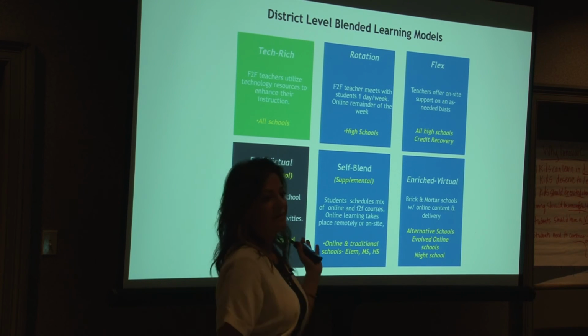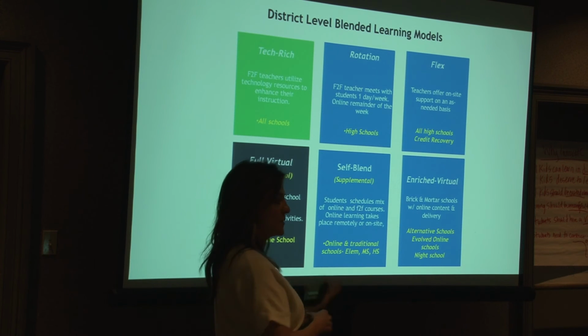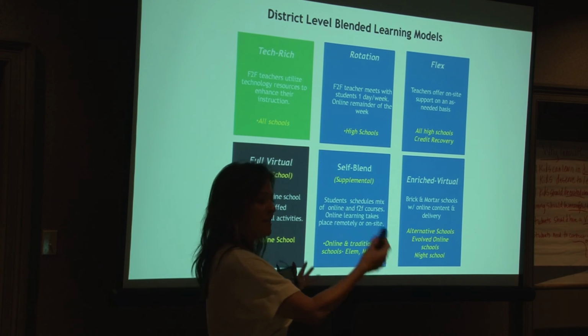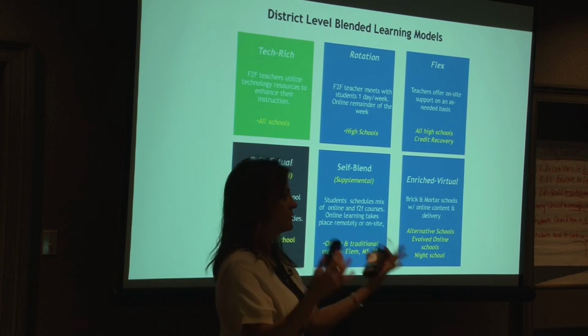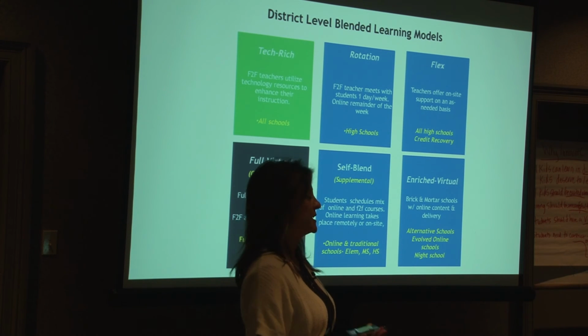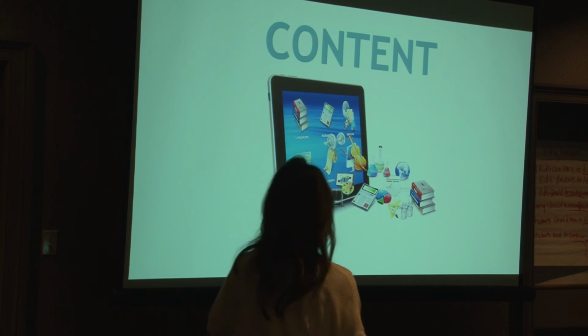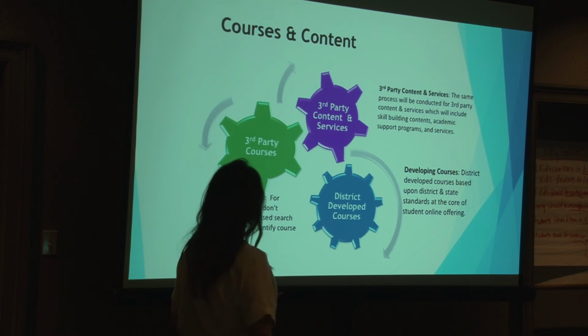But in the training that you'll have access to, it's going to go deeper into these models and when it might be appropriate for you. But you as the teacher, you as the educator, you have the autonomy to decide what's going to be best in your classroom. And then finally, content.